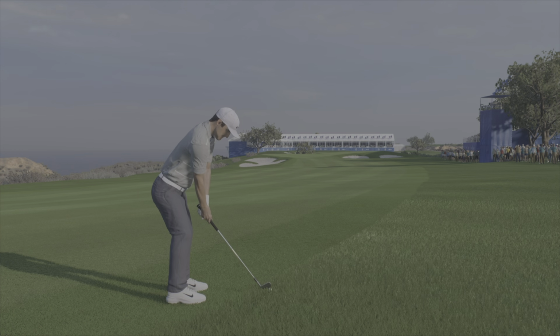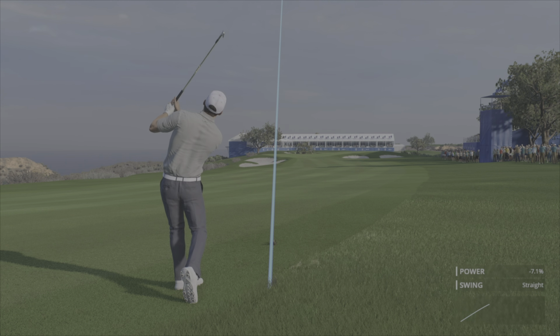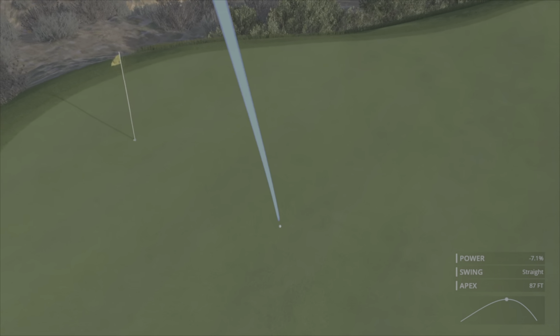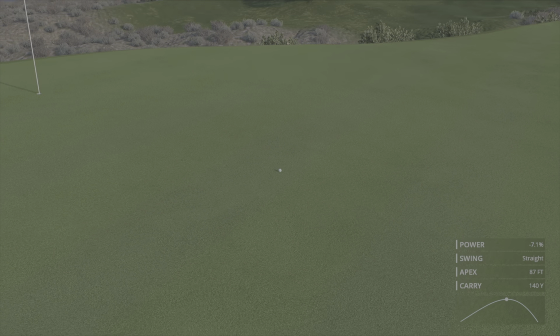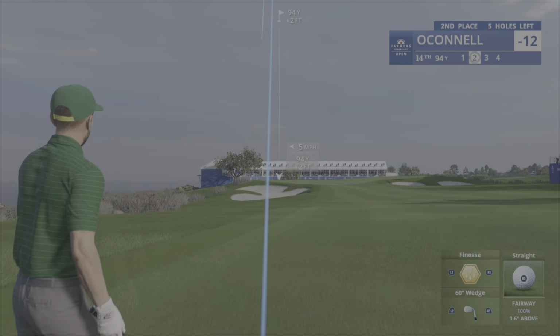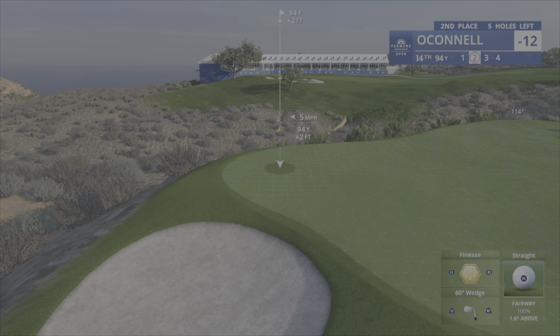Walking the course today, let's bring in Notah Begay the third. 146 yards left to the hole, standing on even par, looking to go under for the day. Always a good shot in the rough, but now a chance for a birdie. So that's a good approach shot. Now from just 94 yards out, this his second.